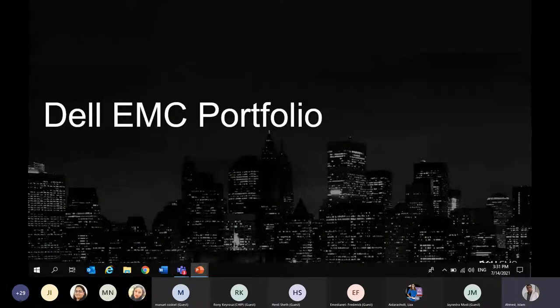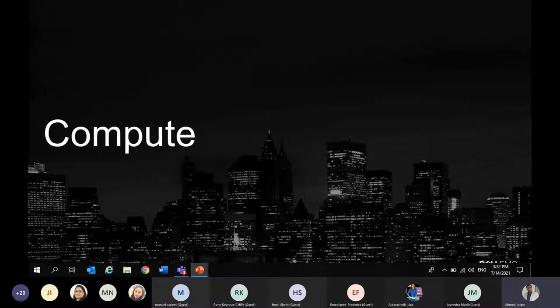We talk generally about the key strong point for Dell, how Dell represents themselves in the market. Let's go a little bit into the Dell EMC portfolio for surveillance solutions. I need you to be familiar with at least the most famous products from Dell EMC in the market right now. So first we talk about the computing device.